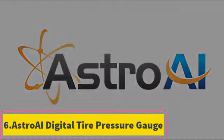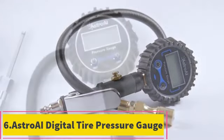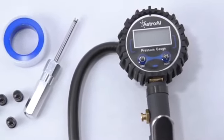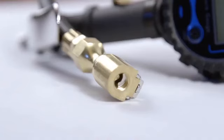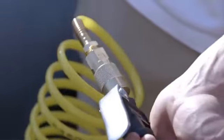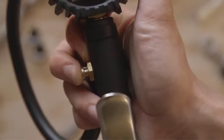Product 6. Product name: AstroAI Digital Tire Pressure Gauge. The AstroAI Digital Tire Pressure Gauge with Inflator is a heavy-duty, high-precision tool designed for accurate tire pressure measurement and inflation. With a pressure range of 3 to 250 psi and a 0.1 psi display resolution, this digital gauge ensures precise readings for various vehicle types, including cars, motorcycles, bicycles, and trucks.